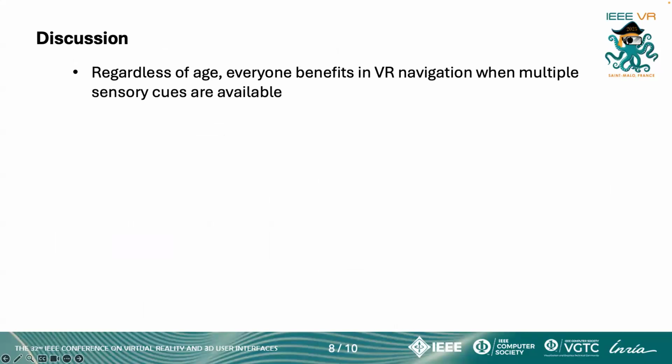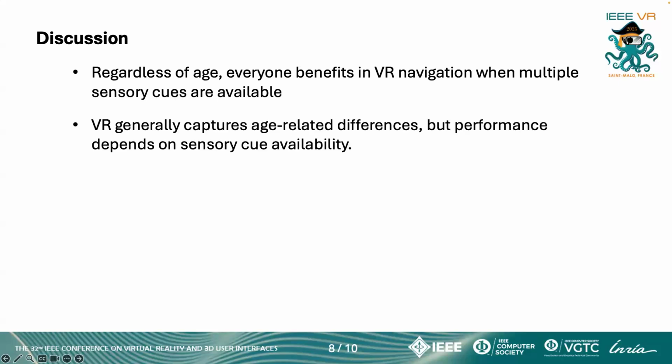So what do these results mean in the broader context of VR research? First, regardless of age, everyone benefits in VR navigation when multiple sensory cues are available. This is because the multisensory condition was the only condition to consistently show similar performance across environment types. In other words, everyone experiences a multisensory benefit. Next, VR generally captures age-related navigation differences, but navigation depends on the sensory cue availability. For example, we show that older adults have a much harder time navigating under single cues in virtual environments. So navigation techniques such as joysticks, which rely heavily on visual input without corresponding self-motion, may not be as effective a navigation technique for older adults.